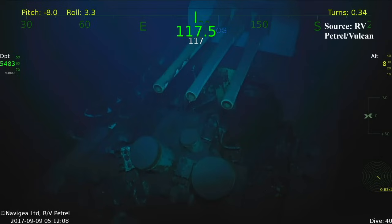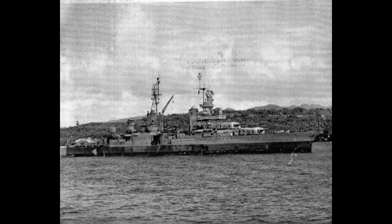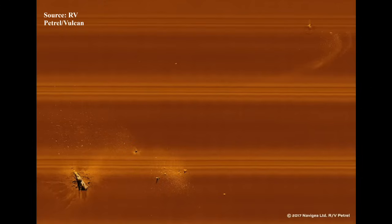However, I covered all of this already. This video will focus on the debris field that was discovered at the same time. And since we're already on the topic of the bow, we'll begin there, or rather here on the sonar map, which does a good job of showing how much of the bow broke off when you look at the main wreck. As for the bow itself, that is rough.